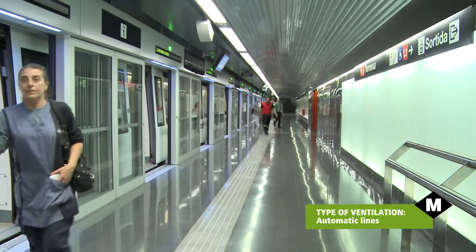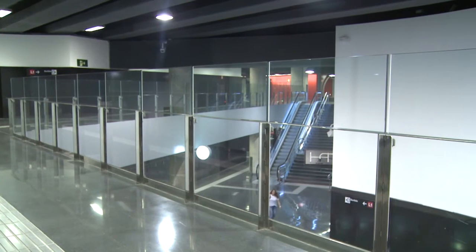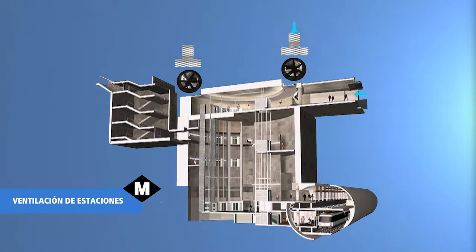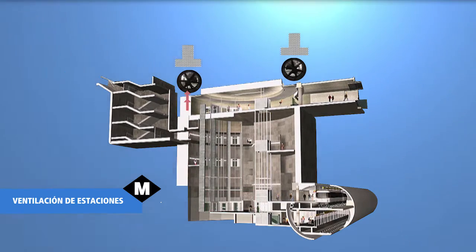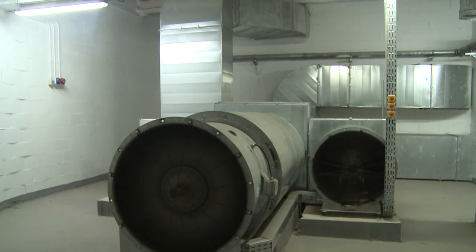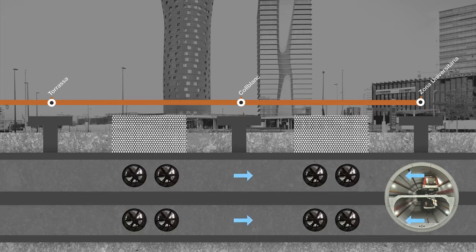Ventilation in automatic lines. In these lines, there are glass screens in the platforms. There are two separate ventilation systems for tunnel and station. Fans in the room ventilation on the top floor of the station force air into the main chamber vent, located in the pre-platform, from where the air is conducted to enter the platform below the benches and then be extracted through vents at the top of the platform. In the tunnel, outside air is blown into the two tunnels and extracted back outdoors by a ventilation shaft. This process is repeated from station to station.